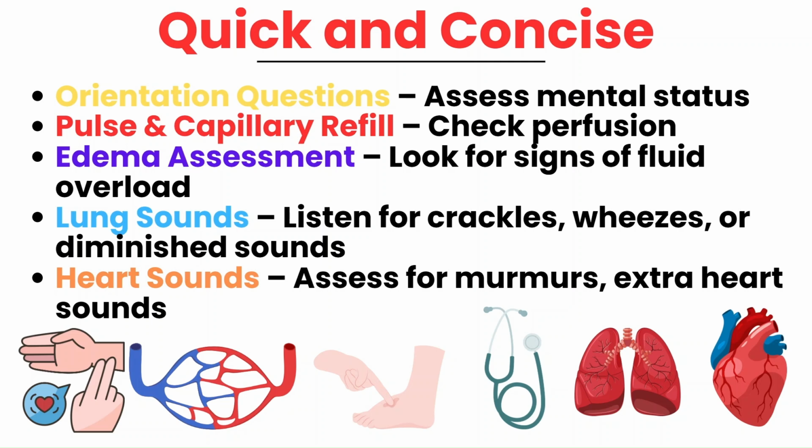But we're waiting for the provider's official interpretation, so you continue your assessment. You ask orientation questions to confirm mental status, then you check peripheral pulses and capillary refill to assess circulation. You palpate for edema, which could indicate heart failure or fluid overload.